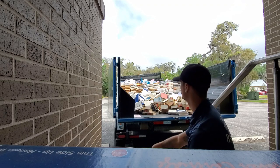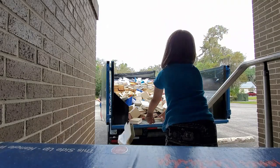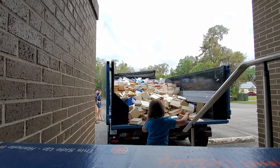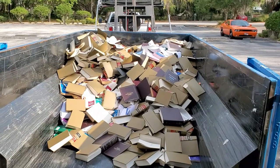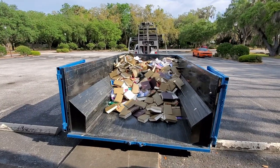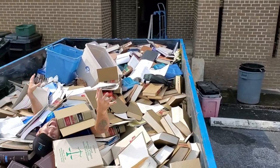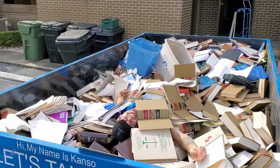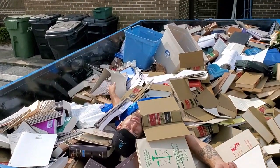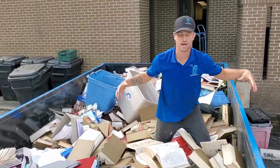Don't worry, it's full of books. Books, books, and more books. Holy crap, I'm tired. Oh, there he is. All you see is your head. Guys, I've done so many books today. I'm buried in books. Monster.